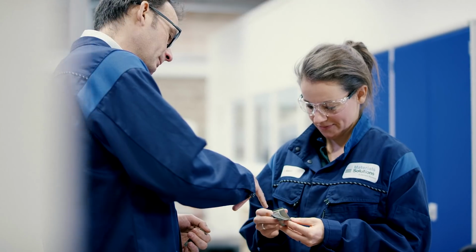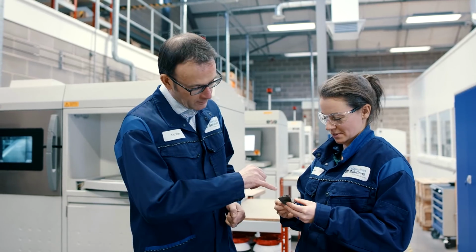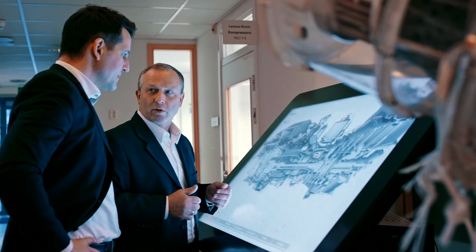So now, with this technology, we really can speed up quickly, but what needs to be done? We need to change the mindset in our designers, so they need to understand this flexibility.